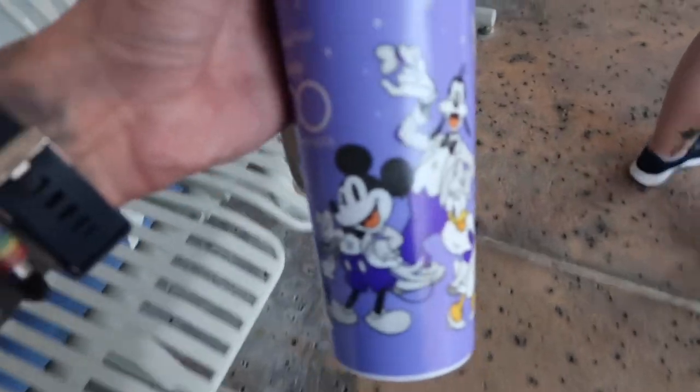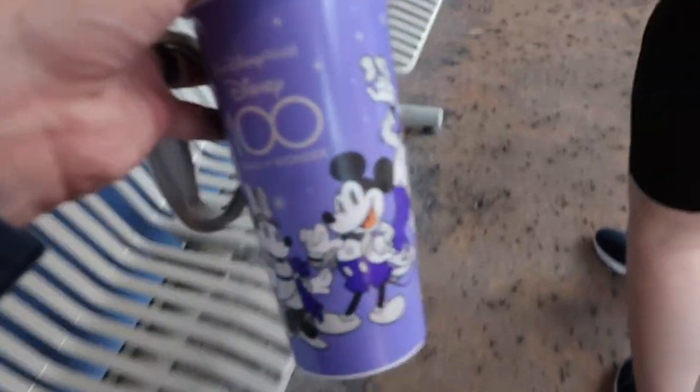Okay, so we've both just got a standard Disney 100 one, which are pretty cool. So we've got them refillable ones. So now we're just gonna head and get our taxi to get to Target.